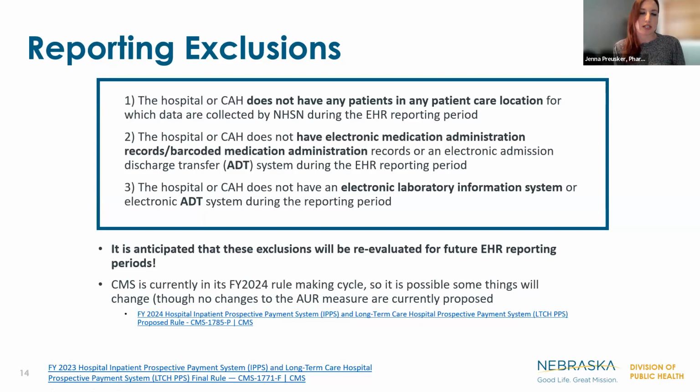So the first is that either the hospital or critical access hospital does not have any patients in any patient care locations. I would imagine that very few hospitals in Nebraska would meet this. This is for very specialized, specific surgical hospitals, or hospitals that provide very specific type care only, specialty hospitals. We don't really have any of those in Nebraska, so most people won't be able to claim the first exclusion.